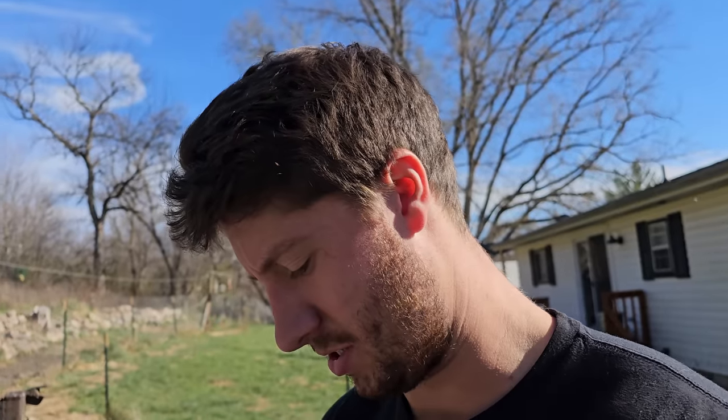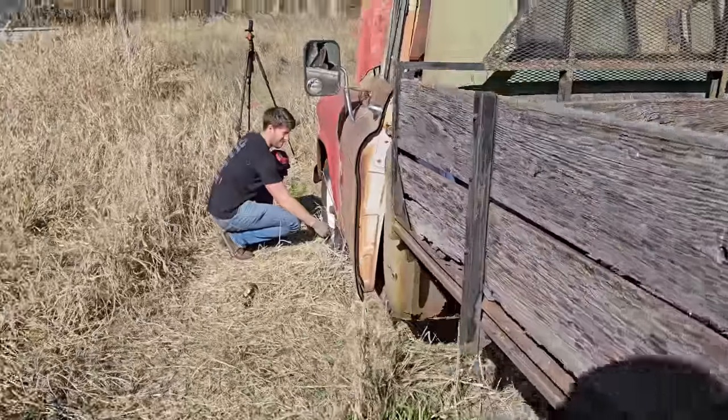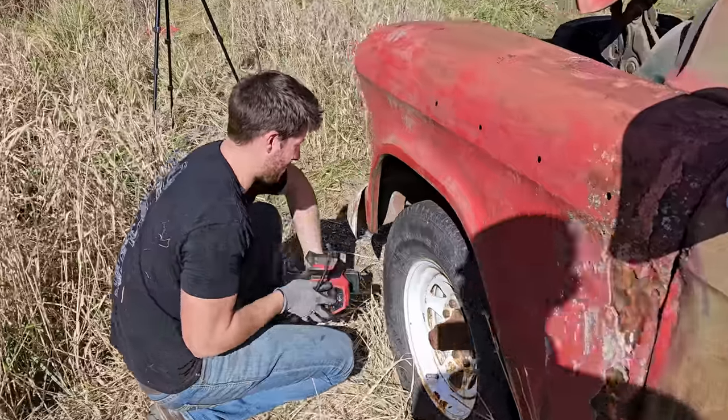I promise we are actually smarter than it looks. I don't know if this is something we need to show her. Filling up the tires right now, checking over everything. We've got extremely packed up stuff, and tires that were in the back.